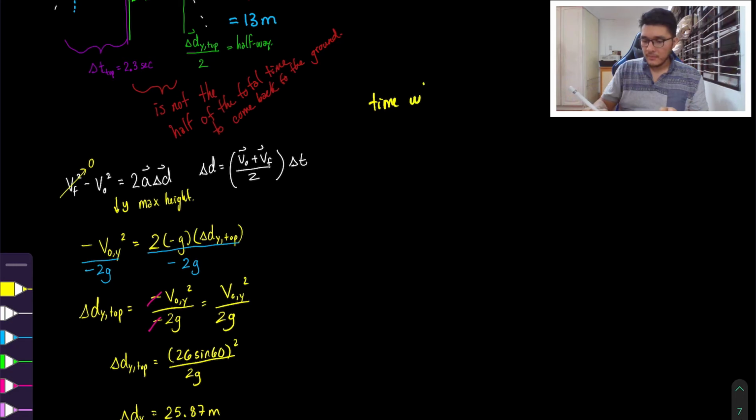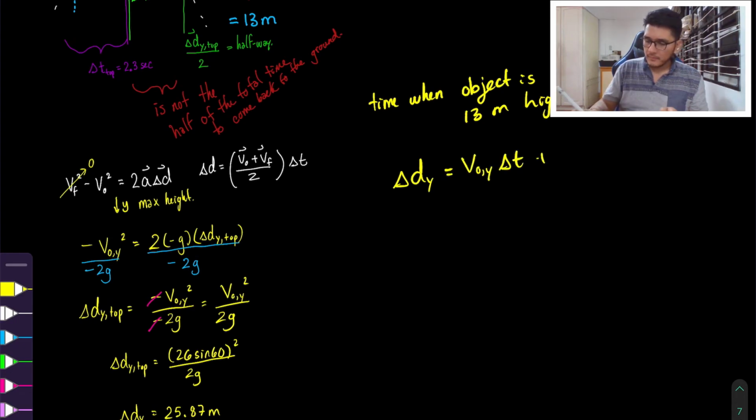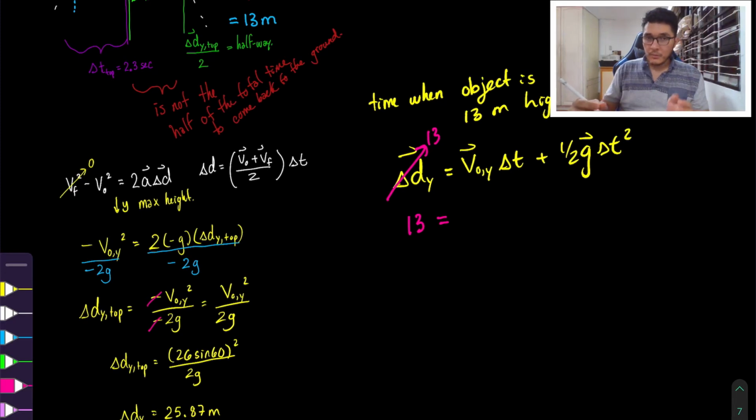So, time when the object is 13 meters high. And now I'm using the vertical component, and let's make some substitutions. This would be 13 meters. V initial y, we've done this already. It was 26 sine 60 delta t. G points down, so we put a negative. I'm bringing the 13 to the other side of the equation.